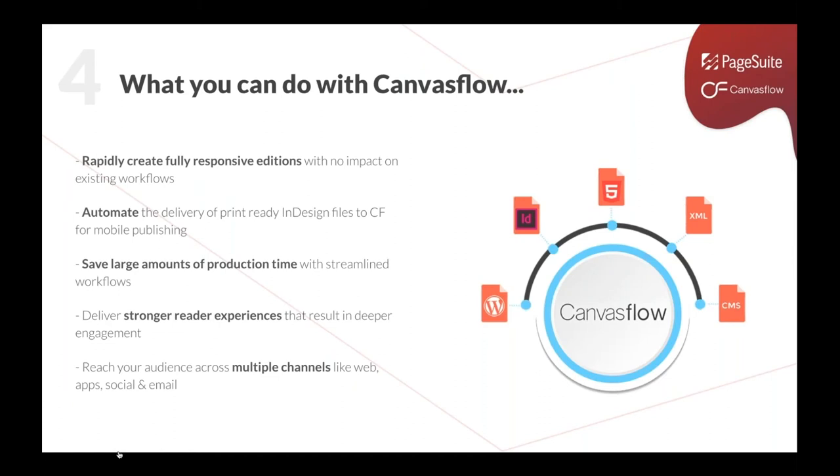So you're rapidly getting your content into Canvasflow, where it's in an environment that you can enhance it, and you can deliver it to whichever channel you need to. We're also seeing vast amounts of time being saved, production time and content creation time, because your workflows are streamlined, which enables your designers to really concentrate on what they do best, and that is creating really strong reader experiences, and actually doing work that they enjoy more as well, which is going to result in much deeper engagement with your audience.